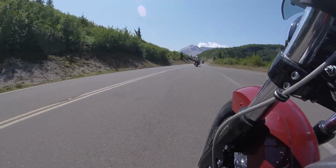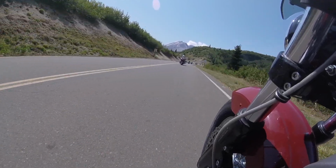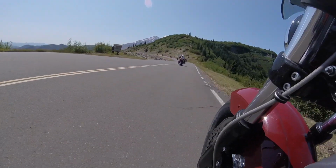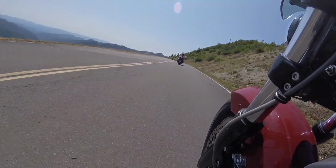We'll go around a few more curves, enjoy some of this footage as that'll get bigger, and then we'll come up to the parking lot, which is the closest point you can get to enjoy the view. I think you used to be able to get a little bit closer, but about 20 years ago it started erupting again. It's rebuilding its dome inside that crater.